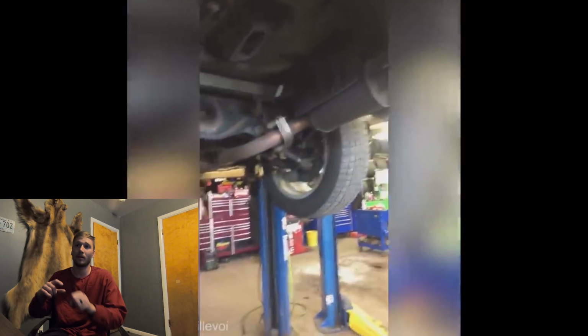Those mufflers are on hangers, and he just tied it back up with some wire. But okay, this has some serious problems, and the ball joint has come loose or something. One of the components in that suspension came loose, and the whole thing could move.